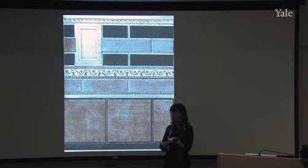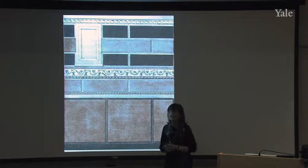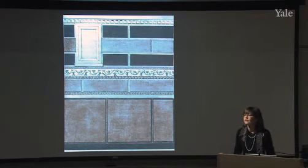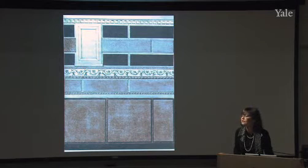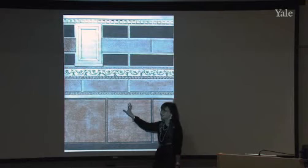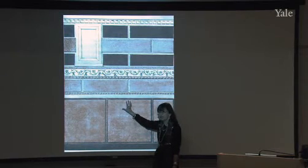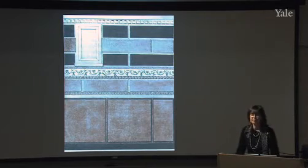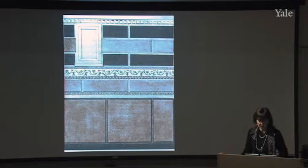The columns, the peristyles, the Alexander mosaic, all of the Hellenizing elements that we have seen the Romans to be particularly fond of in this early period and have used themselves in their architecture and in their architectural decor. So we see here, again, the taking over of a Greek style of organizing and decorating a wall for these Roman buildings.